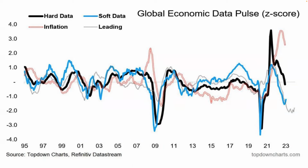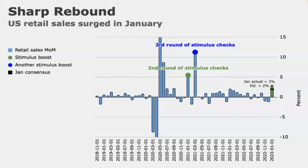Now, the data came in pretty weak in December and really hot in January. And there's a lot of seasonality adjustments. Overall, I think we have a good economy that's slowing down with Goldilocks conditions. Here's a look at the jump in retail sales in January going back up. And everybody thought without more stimulus checks, this economy was going to die.